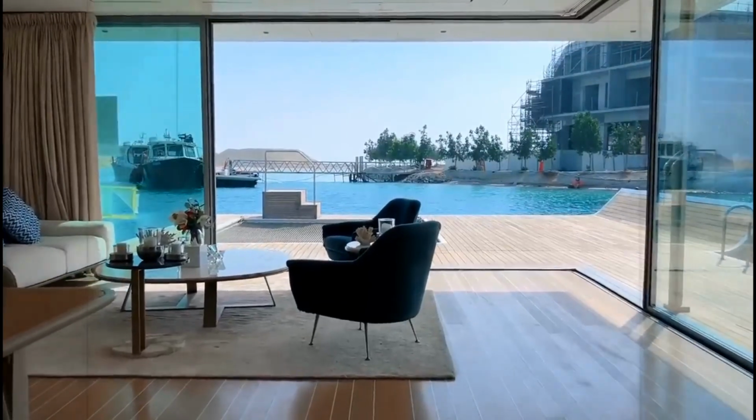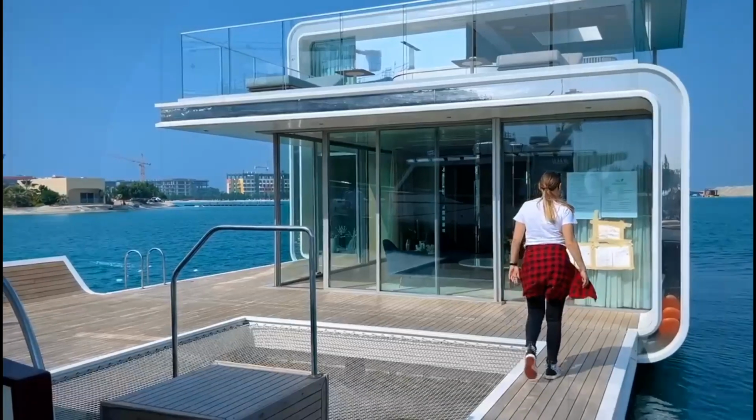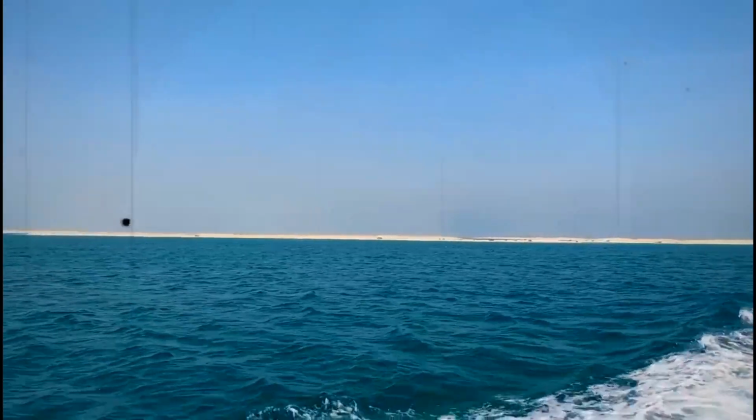Location is another big factor. The location contributes to the safety of the villas. The waters are more stable, and the villas are protected from waves during a storm.